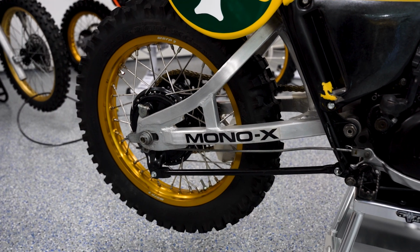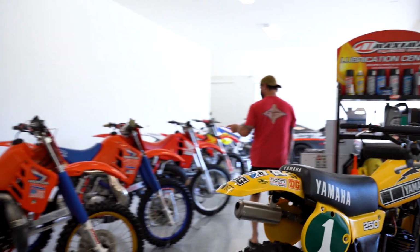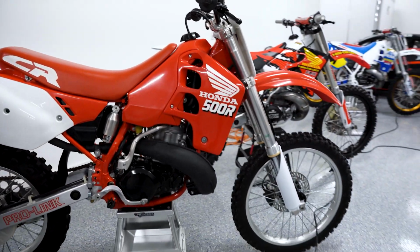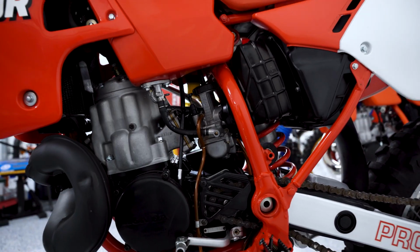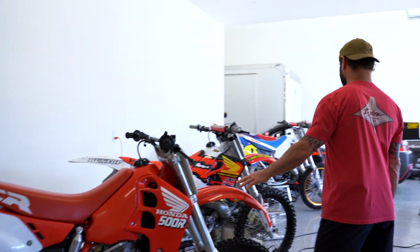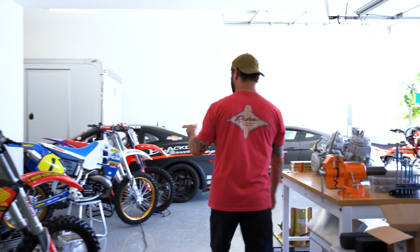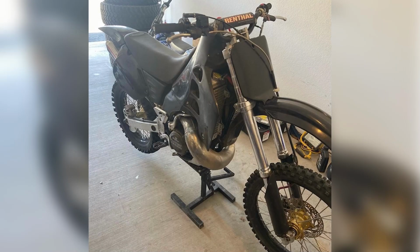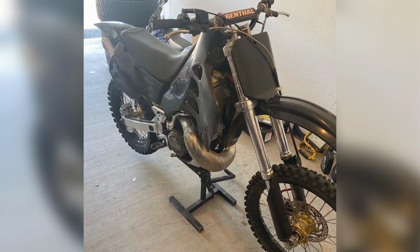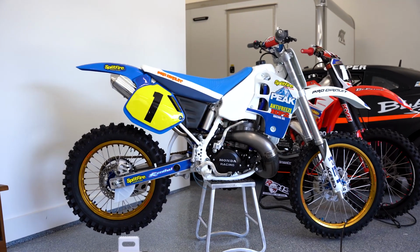So, great bike. We have an '89 CR500, all original, including the tires. I think somebody told me the sprocket wasn't original, but other than that, it's an all original bike. So, killer bike. When we bought this bike, it was all black, like a sand dune bike. And literally I threw out all the plastic and tank and everything. It was an absolute mess.